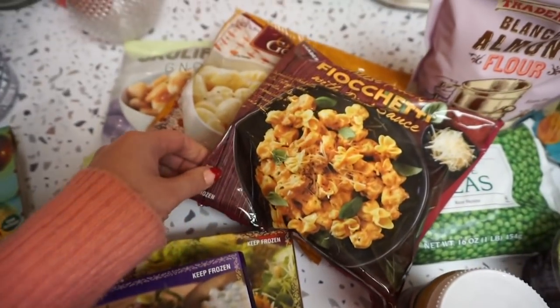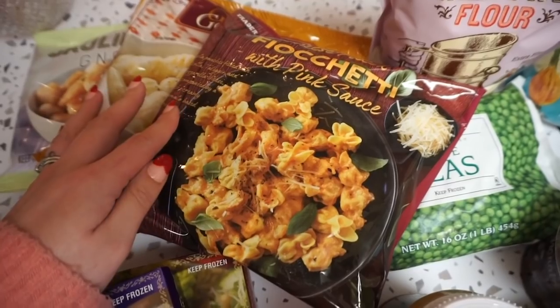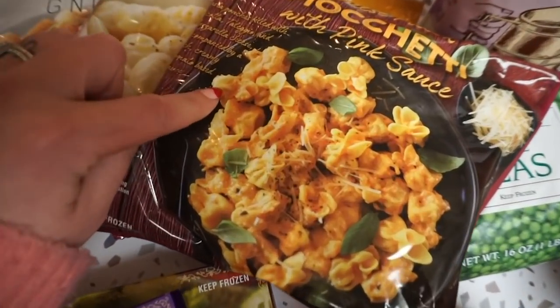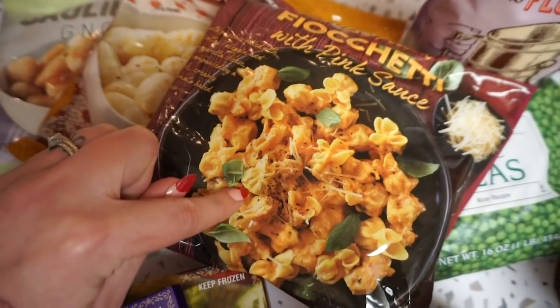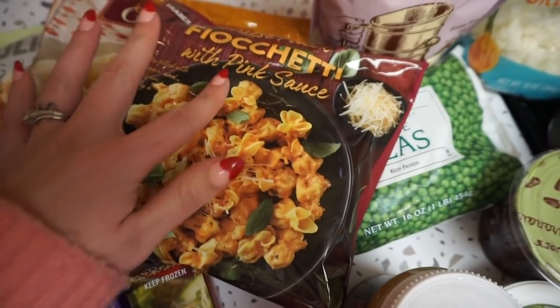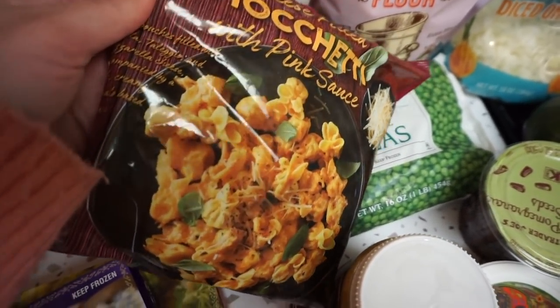And then I got some pasta. I saw this on their Instagram too. Basically their Instagram has been enabling me and I'm here for it. But we really love pasta that's in the shape of little purses, and that's what this is. Fiocchetti, I think is how you say it. So I'm hoping that that is as delicious as it sounds.